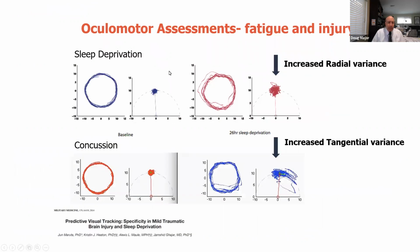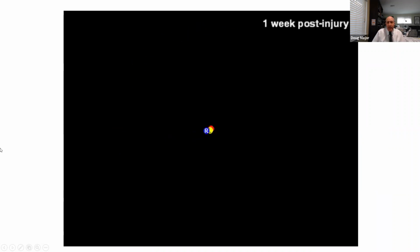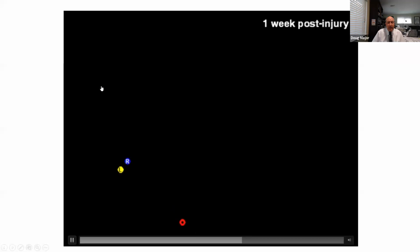And so during sleep deprivation, there's a certain type of radial variance, but concussion is mostly tangential and going back and forth, and particularly the phase difference goes ahead. And so here's a great example of that that really shows this is a normal individual and how well they can follow. And then we have a brain injured individual, and you can see how the individual jumps ahead. The brakes don't work anymore. Jumps ahead. And so this really supports JAM's hypothesis, and this is large numbers of people that have this.